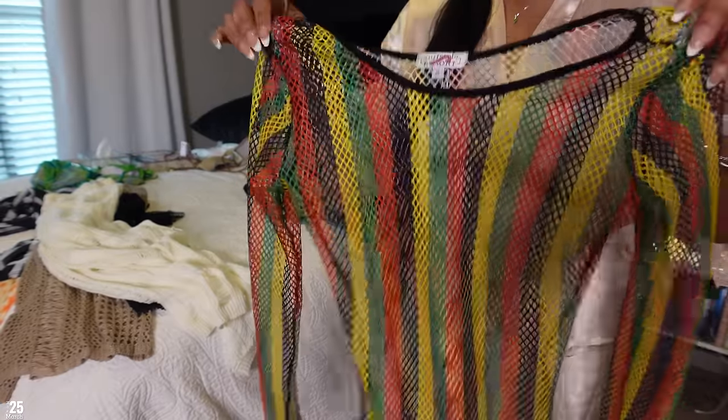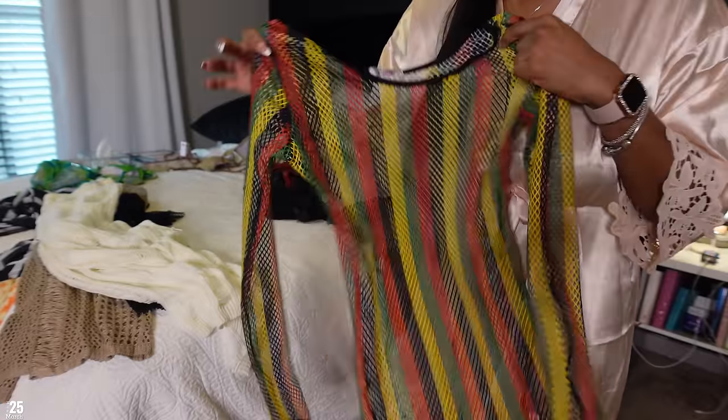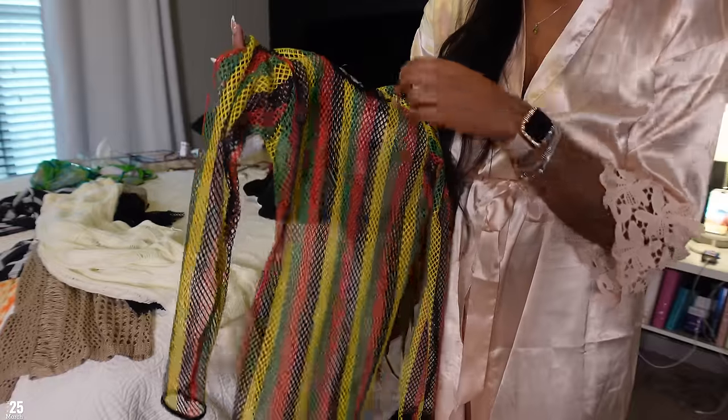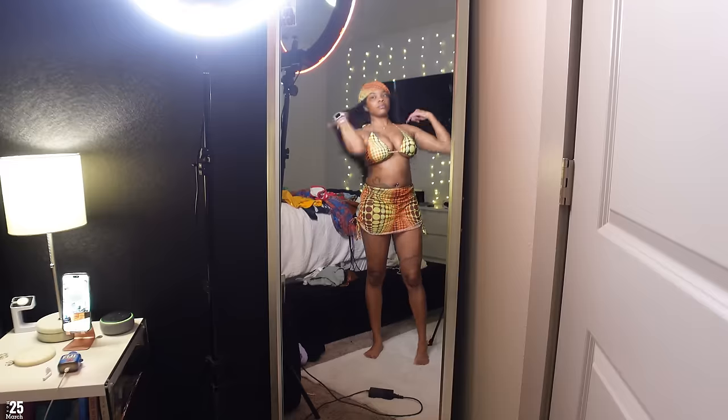Unless I could find something like this. I think maybe Fashion Nova has something like this. But I really want to wear this for an upcoming trip. So I'm going to try this on and then see how it fits. If not, I'm just going to have to search online and try to find one just like it.